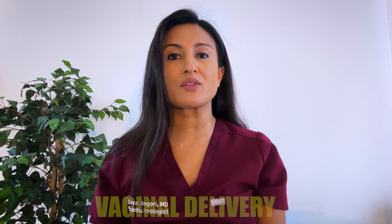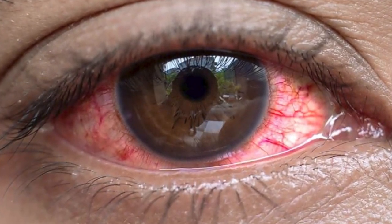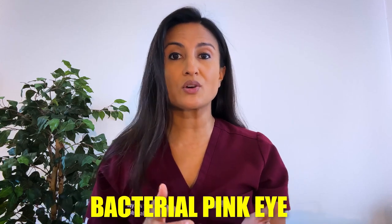Now, in a newborn baby, gonococcal conjunctivitis can happen during a vaginal delivery if the mother has an active gonorrhea infection. This is a severe condition that requires immediate treatment. A bacterial pink eye from chlamydia is also possible, and both of these are really severe types of pink eye that need to be treated immediately. Thankfully, these are not the most common types of pink eye that we see when we're talking about bacterial conjunctivitis or bacterial pink eye.